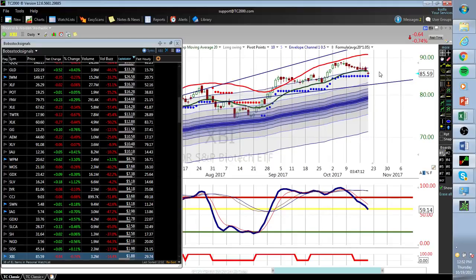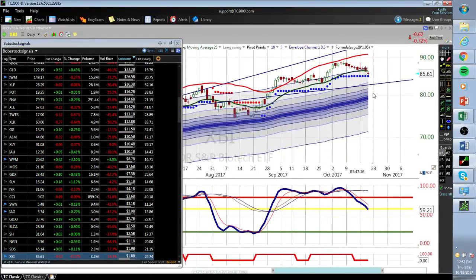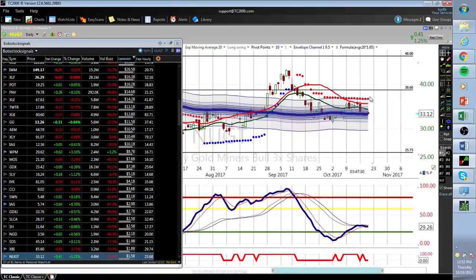But I'm definitely looking for XBI to hit anywhere between here and here. It's 79 to 81 area before November, and that's how I'll roll my puts out. But I'm fully expecting to make some money on that trade. And we're in LABD too, so move the stop up on that for those that just want to trade cleanly.